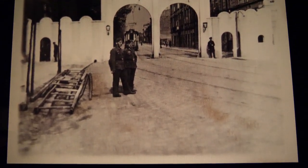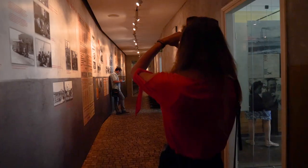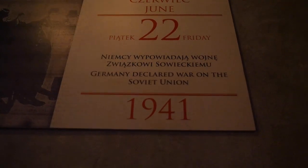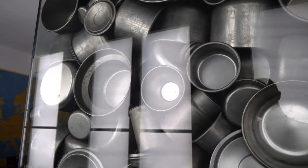And what this Schindler's factory did, basically it tried to save people by giving them jobs, because that way if they were given a job they would not be sent to camps, and Schindler would say that they're working for him. This is a short version of it. But if you want to know more, I would strongly suggest you actually visit this museum. It's one of a kind.